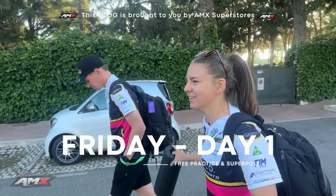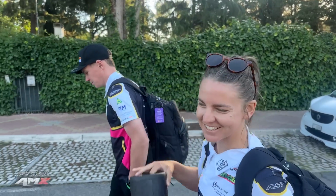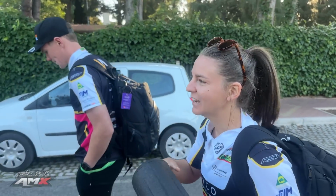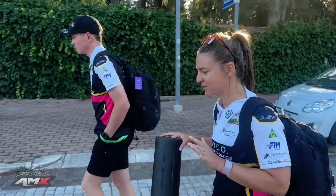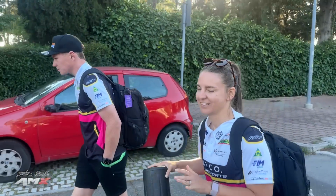Race day, or I guess the first day of my World Championship campaign officially starts today. So we've got one free practice session that goes for 20 minutes this morning, and then we have a qualifying session as well. So not a lot of track time to get a good qualifying result, but at least we've done a few laps here, so it won't be too bad.